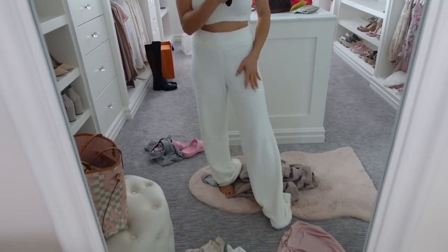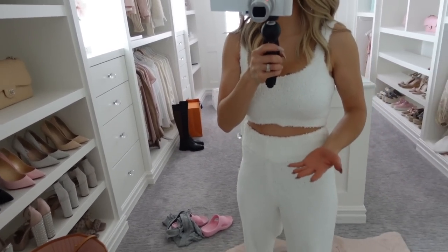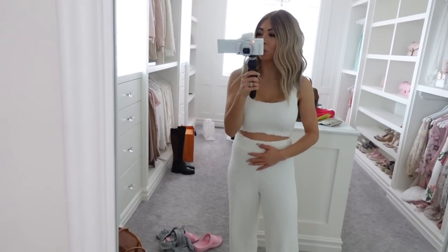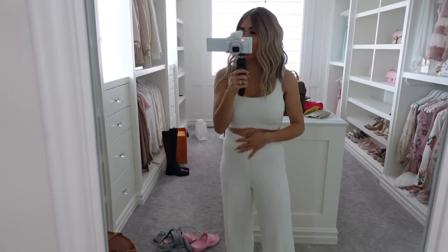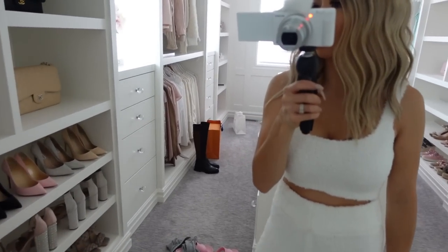So this is from Dynamite. It's so comfortable. I got this in a few different colors, but this is just very Christmassy, and I love the style of it. I love comfortable pants right now. I am so about sweatpants and just comfy pants this winter, so I just thought this would be really cute to wear right now.